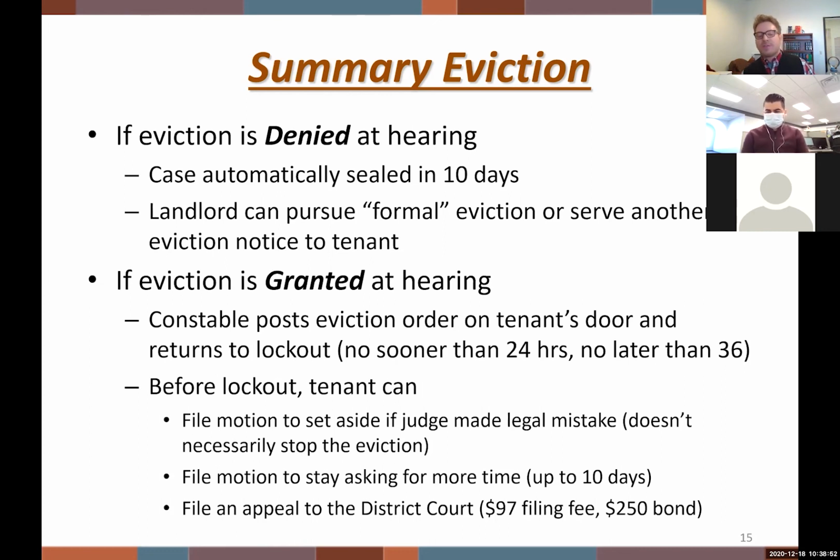The other thing a tenant can do is file a motion to stay. Now, a motion to stay is really a motion to get a little bit more time on the property. So it's not a motion to permanently stay on the property, it's a motion to delay leaving. So all the court can do on a motion to stay is grant the tenant up to 10 additional days to leave the property. The court doesn't have to grant anything. It could deny it and the tenant will get nothing. Or the court could give any number of days up to 10.